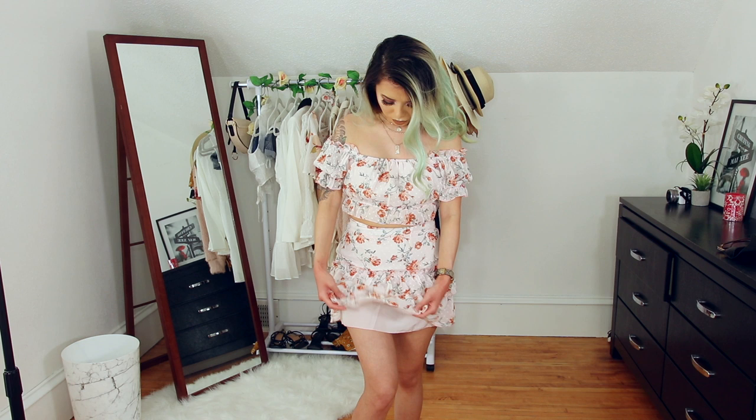The top is off the shoulder with nice cute puffy sleeves. It is ruffled at the end, and it is ruffled here as well. This part right here is elasticated, so it's really stretchy, and I do like that it actually stays put. You don't have to worry about moving and then this part rising up. And then for the skirt, it's ruffled here. It does have another ruffle layer here.